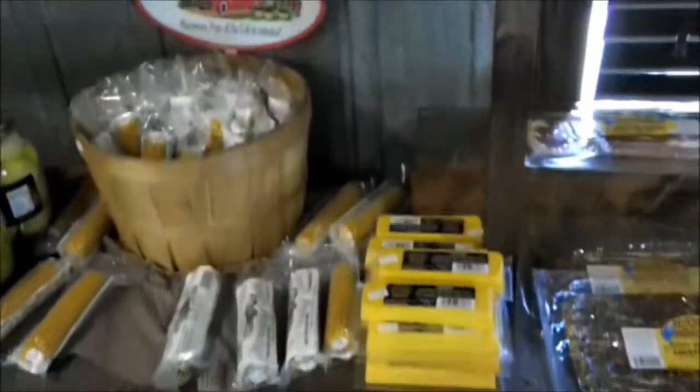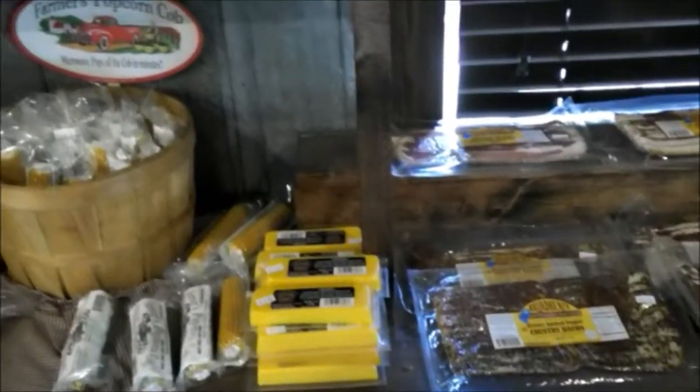Really? Why do they refrigerate it then? Because everybody does it every morning. Well, grocery stores do it. Is it because it really doesn't keep it? Wow, that's a lot of meat sticks.